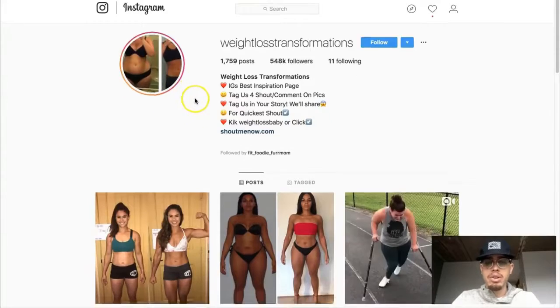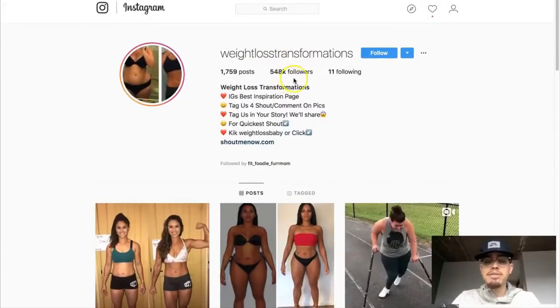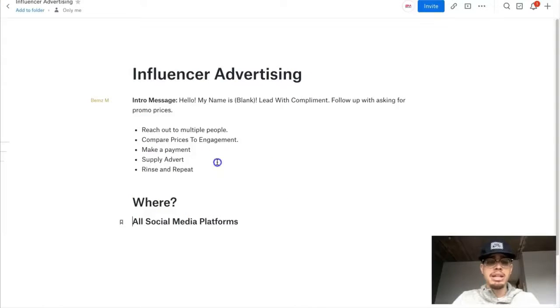An example on Instagram, it doesn't matter what platform, but once you find one of these people, the next step is reaching out to them and negotiating some advertising prices, right? Now, why is this so awesome? Because guys, it's very simple. All you do is reach out to the influencer, negotiate a price, and once you negotiate a price, you give them the advertisement.